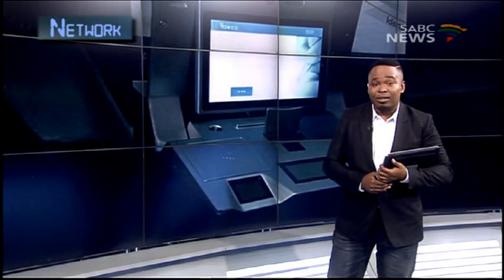South Africa's IDECO has come up with the world's first mobile biometric identity management solution. It can help banks and other companies capture and verify fingerprints on location. It doesn't need the client to walk into a building. The solution can also assist in the fight against cybercrime.